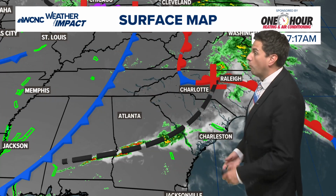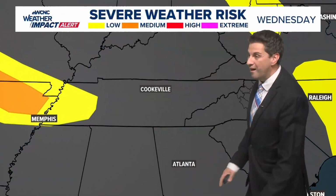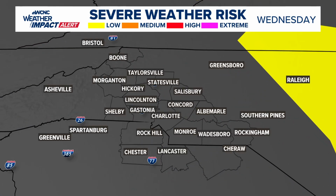Now we'll see a front roll through our area a little bit later on today, but it's not going to do anything. We're a little bit too dry. Our severe weather risk is spotty all across the United States.